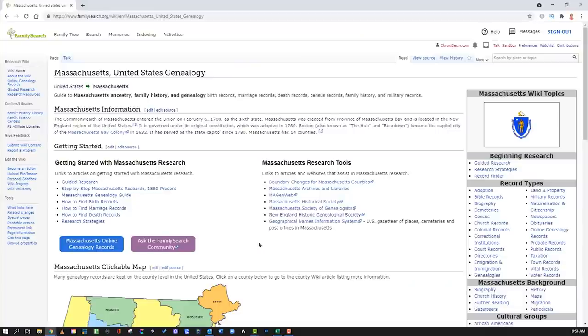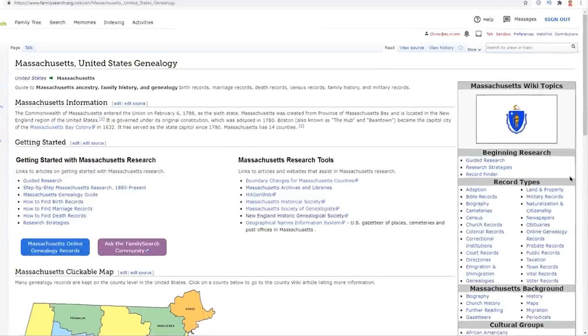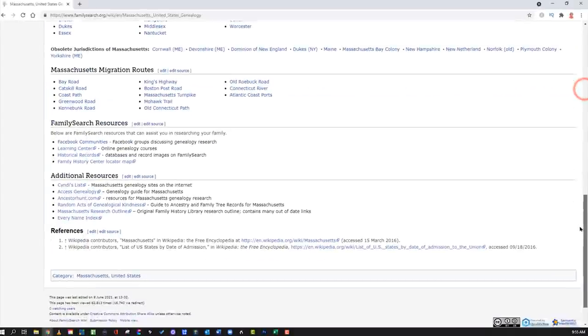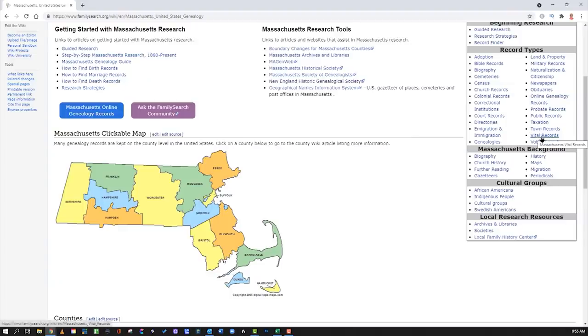From here, this page gives me a ton of information about what to look for. One of the things you want to pay attention to: typically we read left to right, but you want to pay attention to what's on the right over here, because here we can drill right to the section of this page that has to do with vital records. Let's say we want to look for a marriage record. We can drill right to vital records from here, and it'll jump us down to the part of the page where vital records are. It'll give us a lot of information. We'll go over there in a moment.